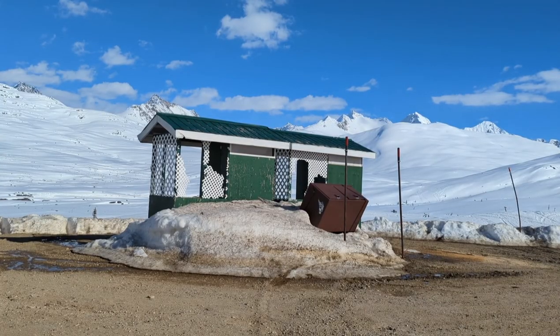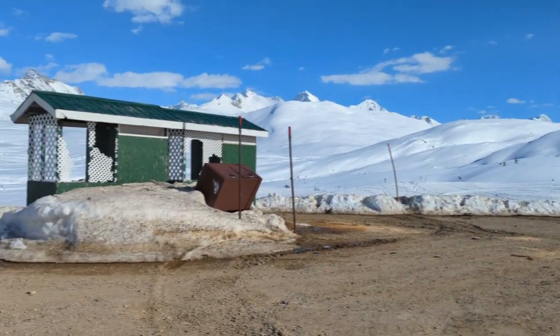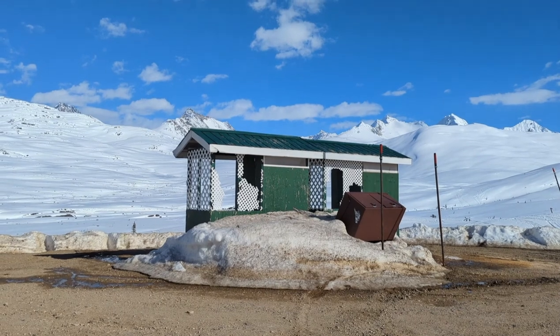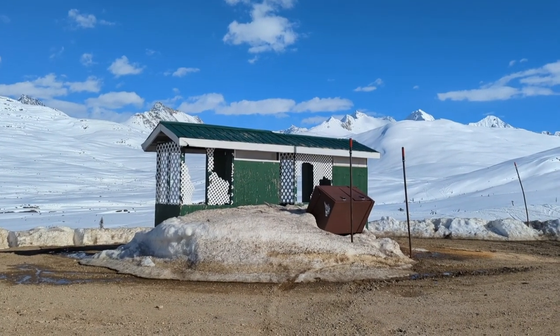Once you come across the Canadian border, you will see a pull-off, and this is what it looks like right now in the middle of May. When you come in the middle of summer, there's going to be beautiful lakes here.